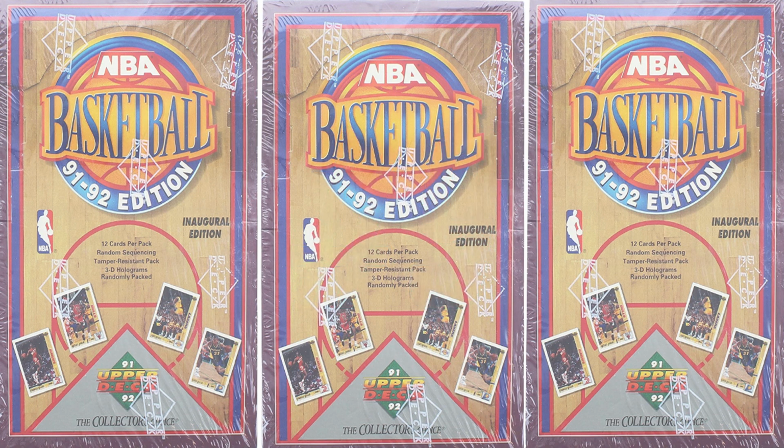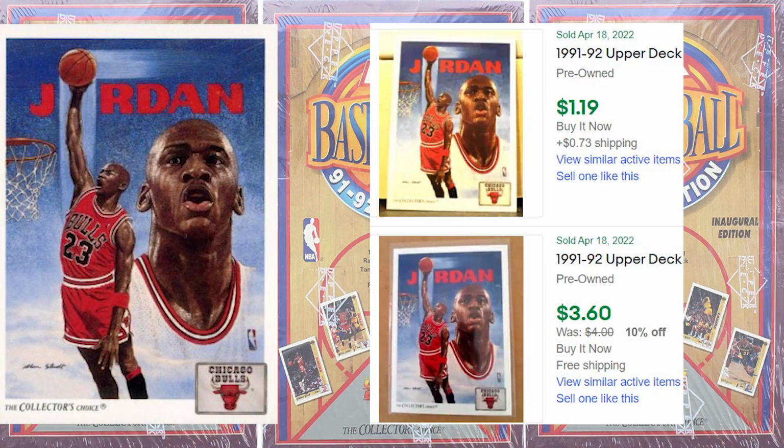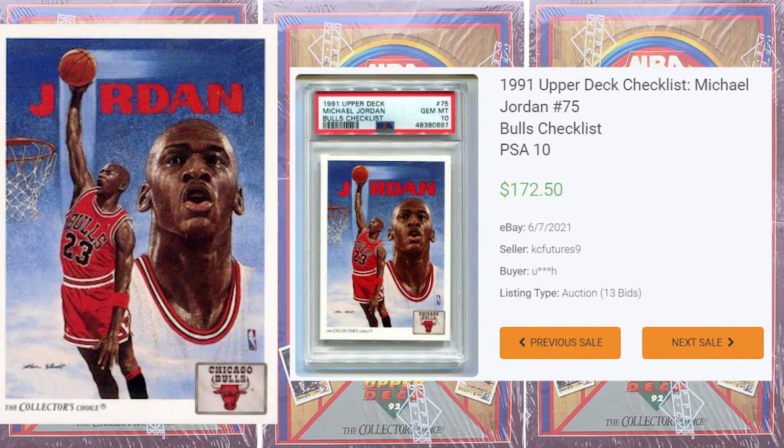Up next at number 9 is the Chicago Bulls Team Checklist, card number 75. Most of the eBay sales I was finding range between $1 and $4. You can pick up a PSA 9 for around $18, while a PSA 10 will set you back around $75 on average. And the record sell of this card comes back in June of 2021, selling for $172.50. Graded close to 3,000 times by PSA, this card is a pop of 724 in a PSA 10, compared to 2,000 in a PSA 9.